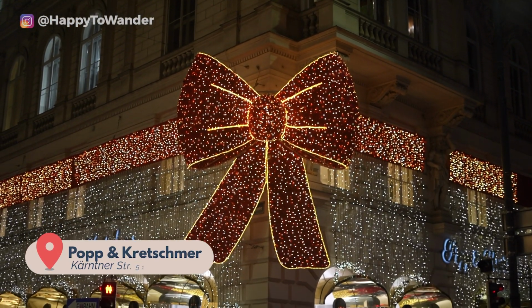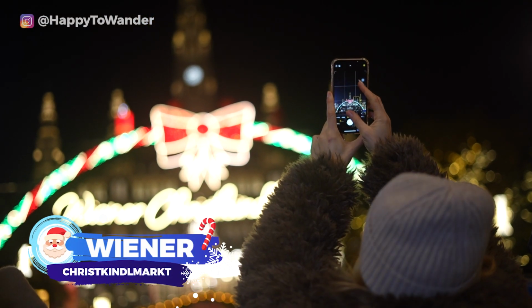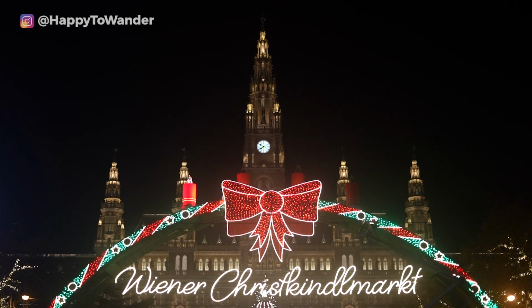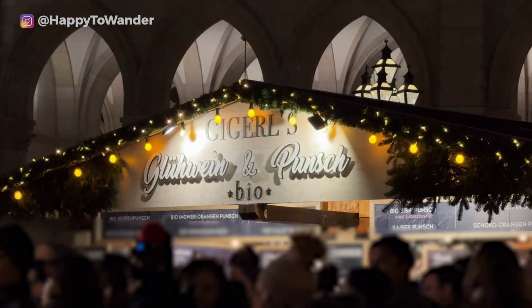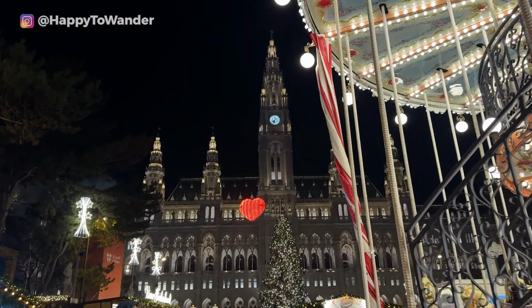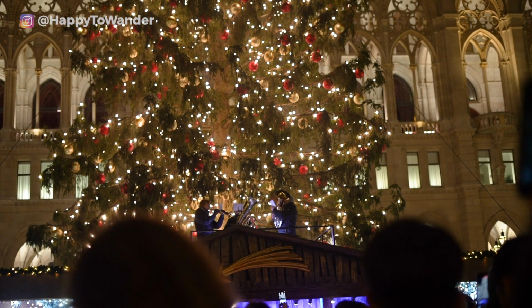But if it's glitz and drama you're looking for, let's talk about probably the most photographed Christmas market in the city, the Wiener Christkindlmarkt at Rathausplatz. Attracting millions of visitors a year, this is definitely one of the busiest markets in the city, but it's also probably the most beautiful. As its centerpiece, you'll find a giant Christmas tree decked out in thousands of lights.